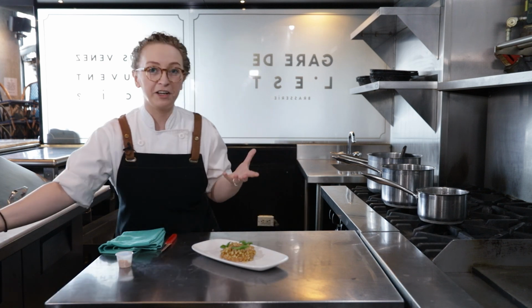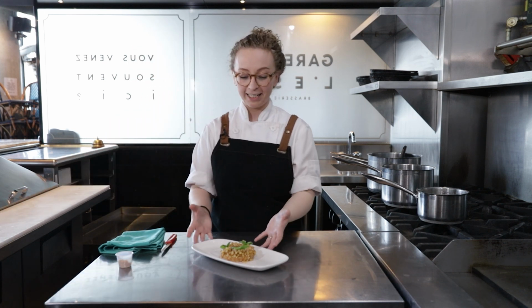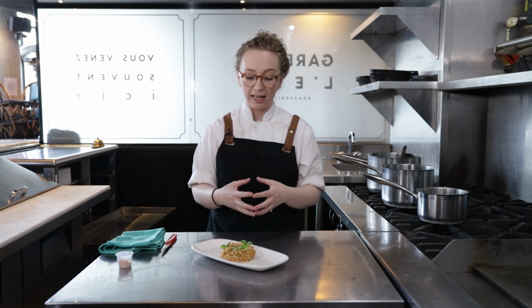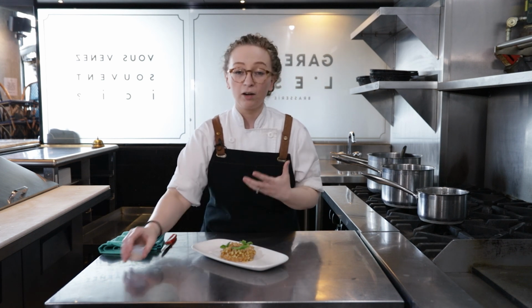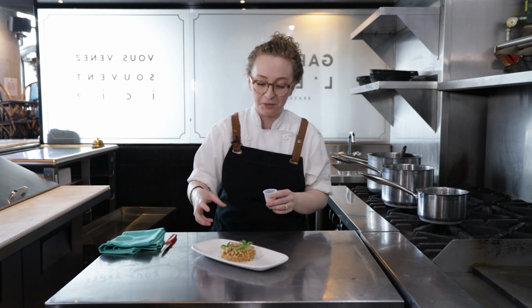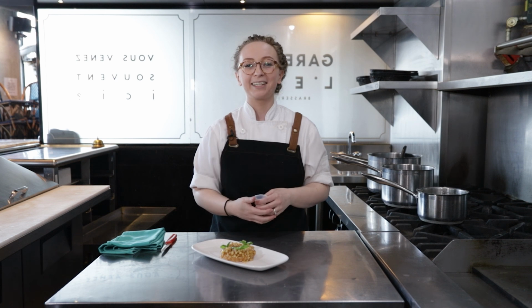And this is our finished product of the night. Our beautiful short crust pastry at the bottom, our pastry cream with vanilla, our compote, our lovely praline. Don't be scared to add a little bit more if you want to. And then our fresh basil on top.